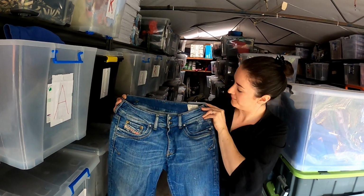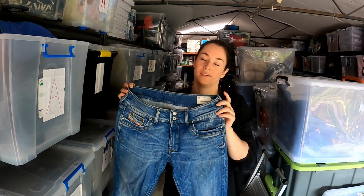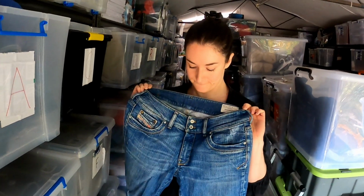$49.95. We paid $14 on those originally, so we're probably only making $15. That's definitely on the high end of what we want to be paying for these. Try and pick them up for $8, $9. And men's again does generally better than women's.